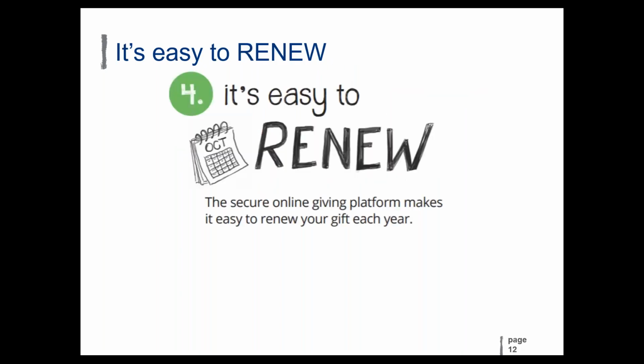Number 4, it is easy to renew when you use the online pledge system. Your pledge is saved year over year, and you can simply reload your gift basket, which is a new feature for 2019. You can log on anytime to print a copy of your pledge for taxes and to watch your funds being distributed to your charities throughout the year.